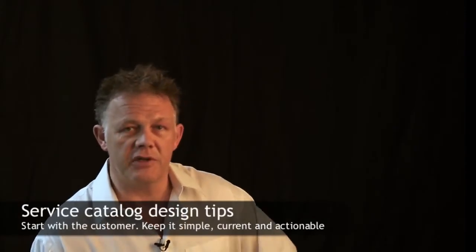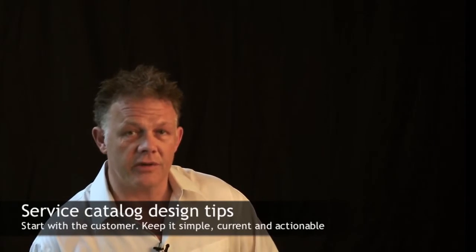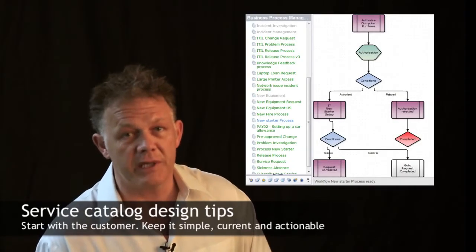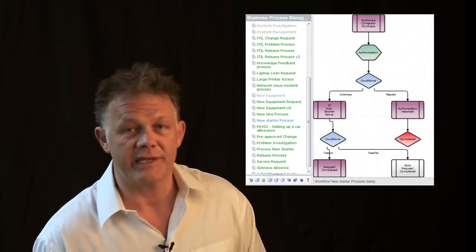So what about the tips for designing a service catalog? Well, the common mistake is for the IT organization to go full throttle into developing a service catalog without engaging the customer. Don't build a service catalog in isolation. You need to engage the customer and understand what they want to get for it. It should be customer benefit first and IT benefit second. So design tip number 1. Successful service catalogs are designed from the customer in, not from the infrastructure out.